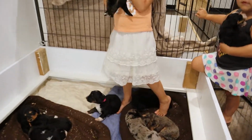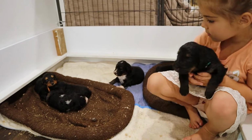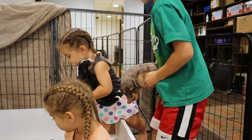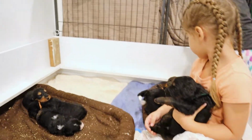So if you haven't figured it out yet, this is the gemstone litter. So we named them after gemstones. This litter was interesting. Jordan, maybe you should just put him down. Okay, but he's my favorite puppy. I know, but he's just so wiggly.